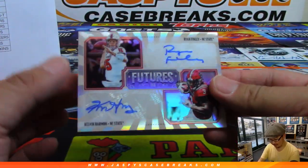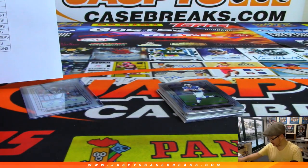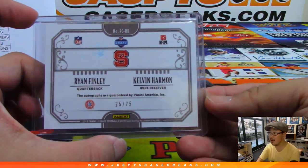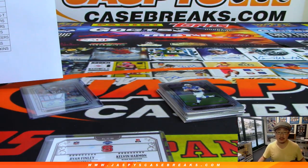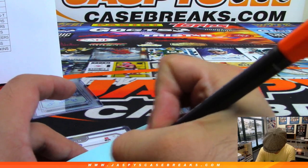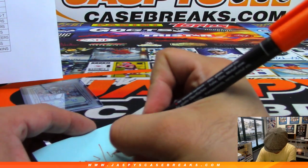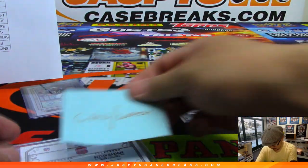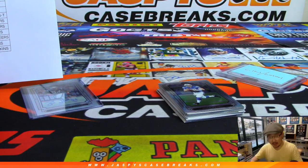And out of 75, Ryan Finley and Kelvin Harmon, Futures Inc. dual autograph, a randomizer. Rando coming up. Ryan Finley is a Bengal. And Kelvin is a Washington Redskin. So that'll be a randomizer between those two teams, between Andrew Herman and the Bengals and Patrick Kay and the Redskins.